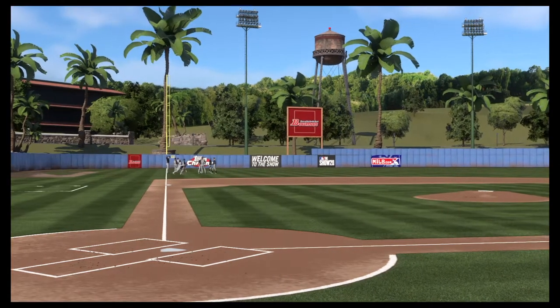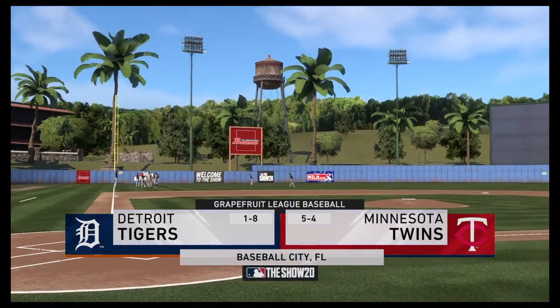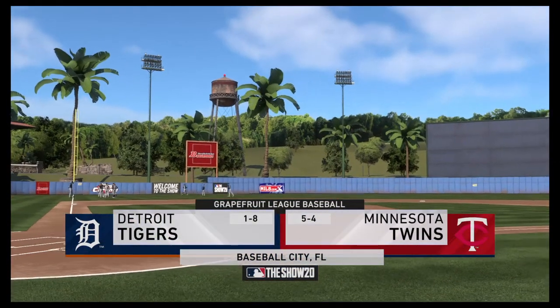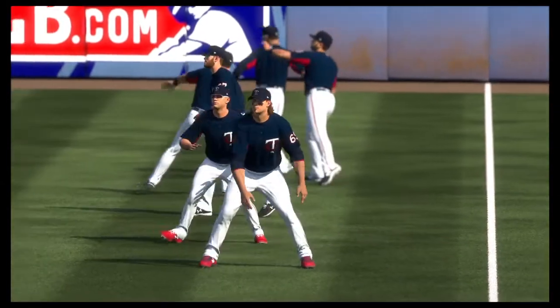Afternoon baseball here on the show. Today we've got a good matchup ahead between the Detroit Tigers and the Minnesota Twins. It's baseball, it's the show, and it comes your way next.